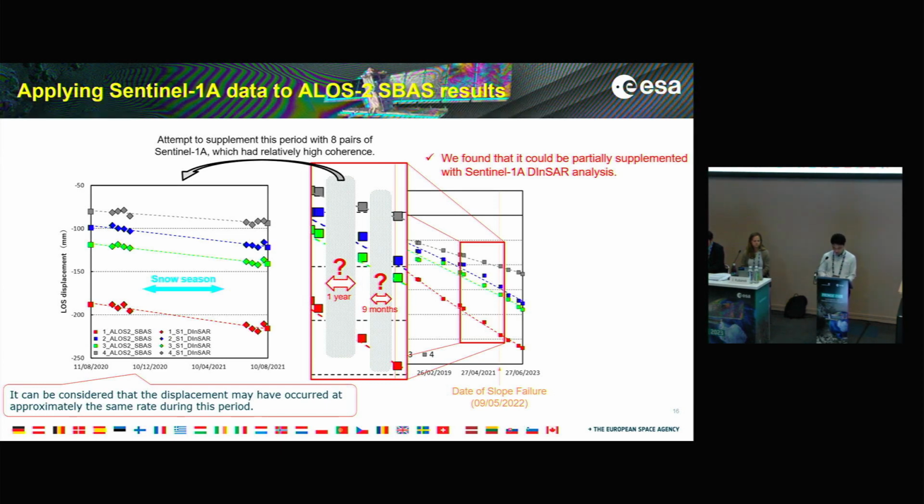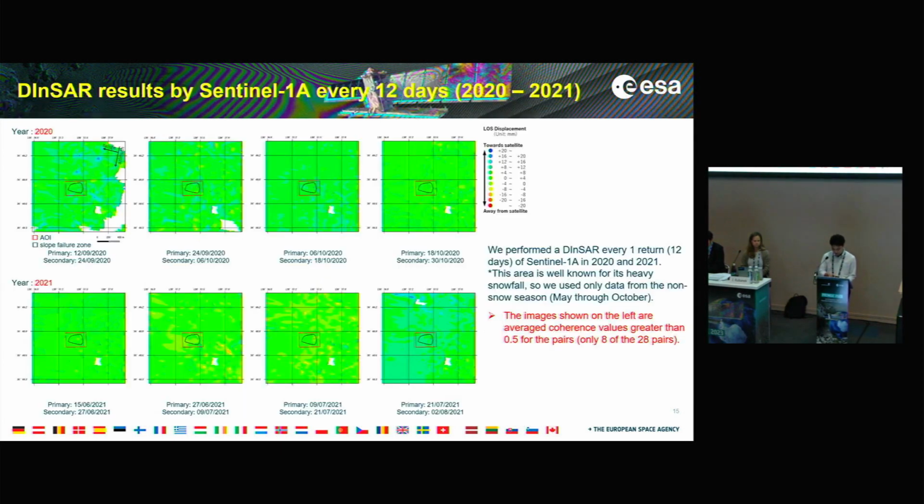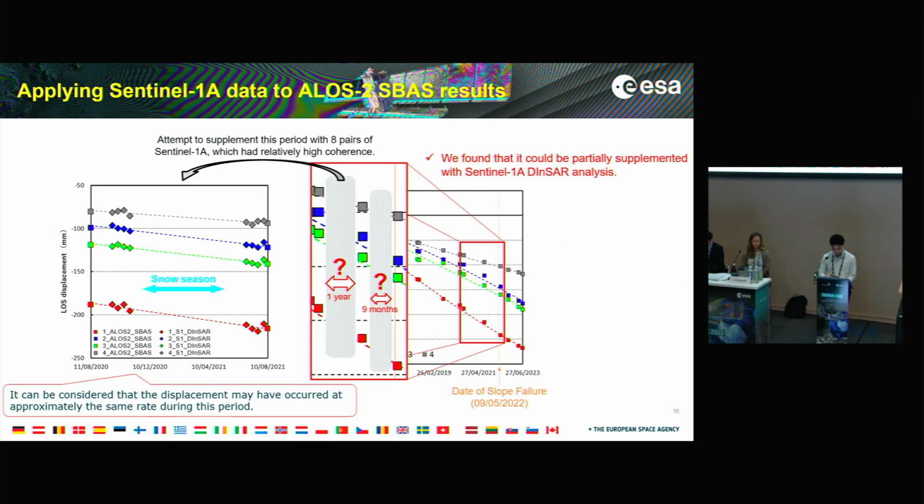So with 8 results of Sentinel-1A, with an offset to the displacement for each observation determined from the displacement velocity for this period. This value is not an accurate complementary result because of the different incidence angle of 2 or 3 degrees, but to some extent it could be easily supplemented in this way. Furthermore, it can be considered that displacement may have occurred at about the same rate during this period.